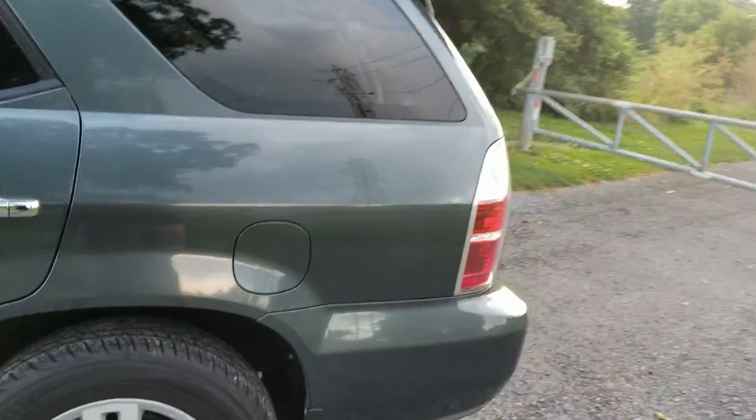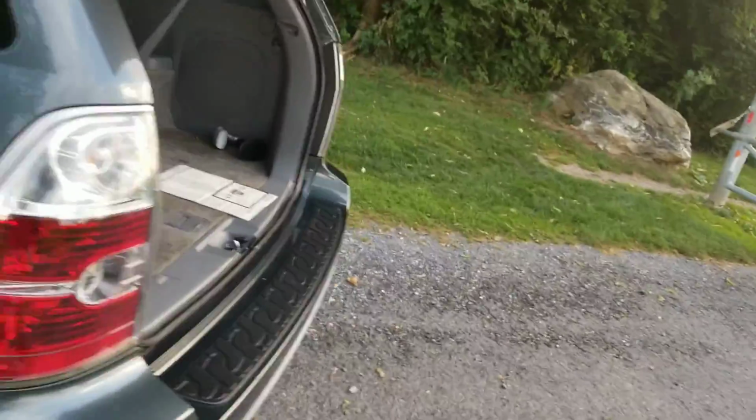Like I said, if you want to buy one of these, they're good running cars. I mean, it does run good. It drives good. But then again, you know, the transmission was replaced. So, obviously, that tells you that, you know, they're known for the transmission issue.